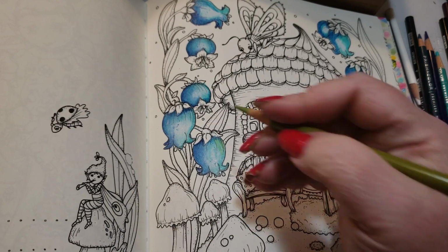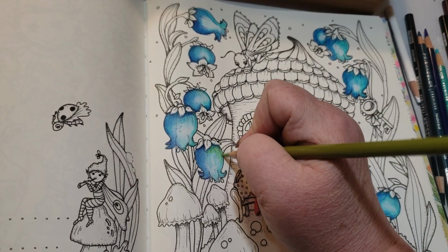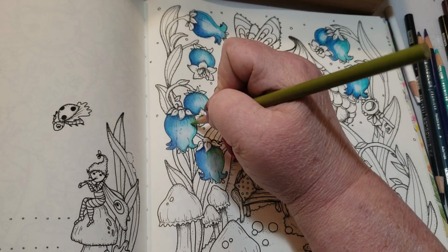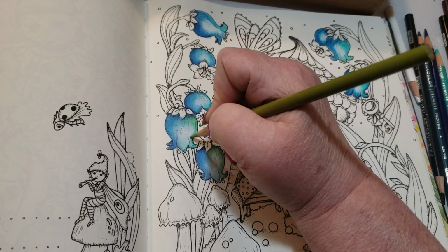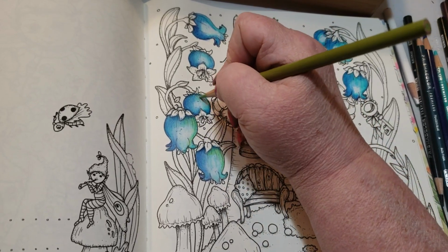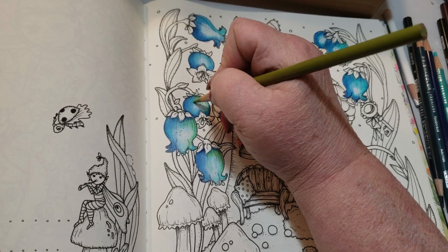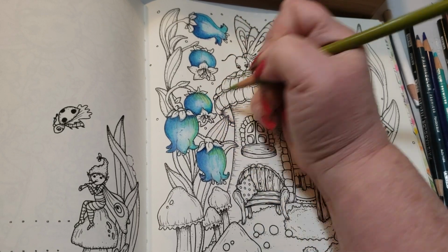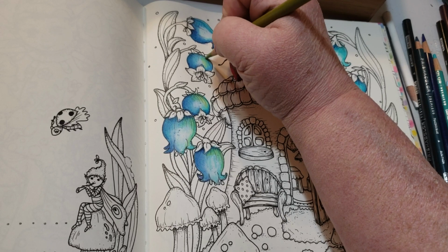Okay, now we stop. Here comes the green. I'm starting with the lime peel. And I really like that color combination with the light blues, and then you do a layer of lime peel over it. It brings out something in the greens. I can't wait to get to the lime peel color when we're going through it, because I do so many different things with lime peel. It's always one of the shortest pencils in my box, and one of the pencils that I have to go out and actually buy more of.